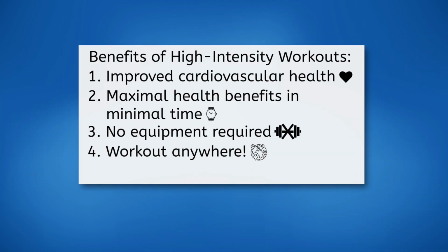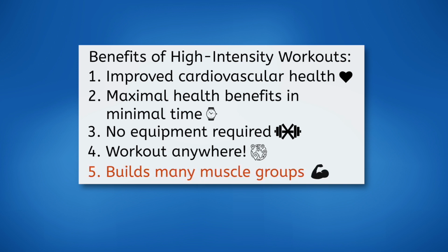Since the term high intensity is such a broad concept, work at maximum effort for a short period of time, you can modify these types of workouts based on your time and space constraints while still getting the benefits. The last benefit we are going to discuss today, which you are very familiar with as well, is high-intensity workouts help to build many muscle groups.